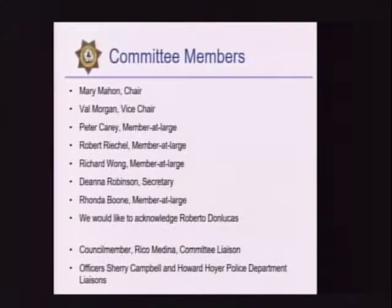I would also like to acknowledge Roberto Don Lucas. He's been a member of our committee for many years, and recently he had to resign as he's taken a position with the San Mateo Sheriff's Department. So we wish him great luck, and we know that he's going to do very well there.